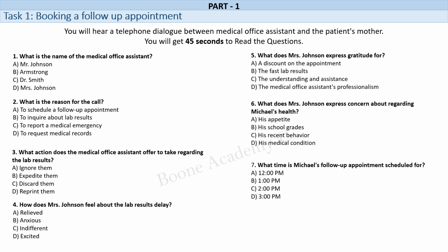Smith. Thank you, Mrs. Johnson. Let me pull up Michael's file. It seems like the lab results are still pending. Sometimes they take a bit longer to process, but I can send a message to the lab to expedite them. Would you like me to do that for you? Yes, please. It's just that I'm a bit worried, you know. Michael hasn't been feeling well lately, and I'm hoping the results can give us some answers.